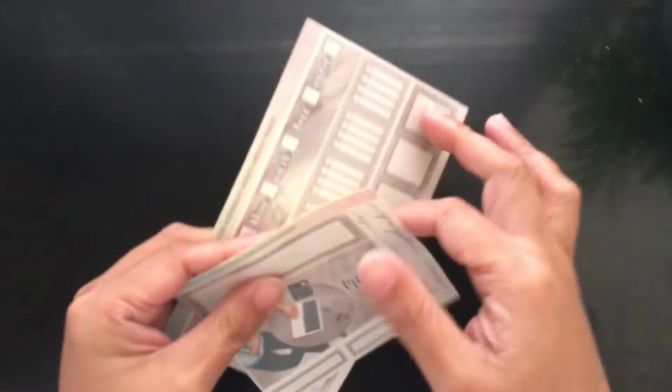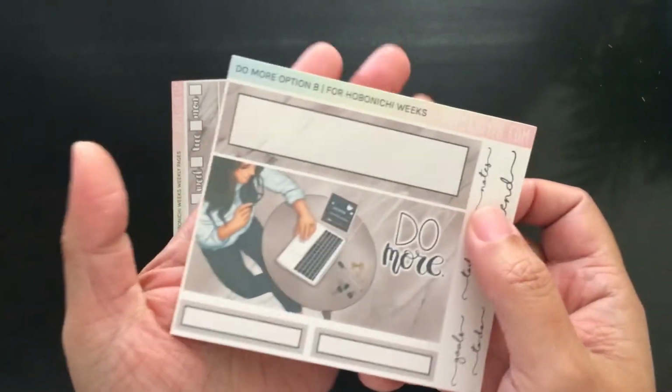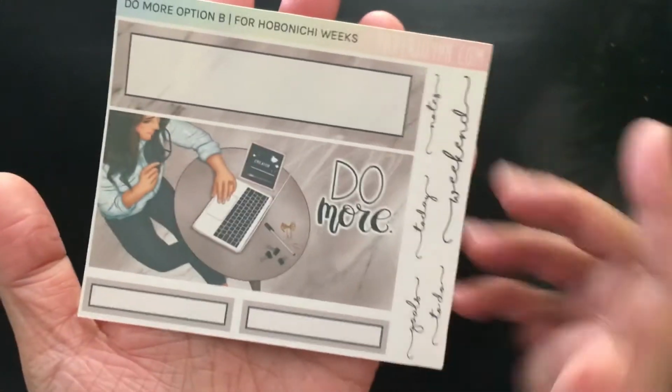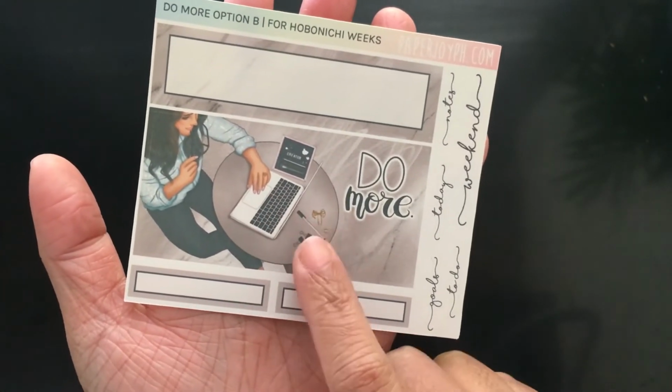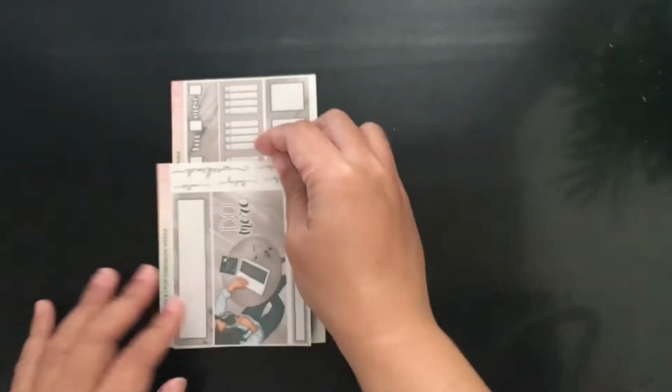Next, we have another gray kit, and this one is called Do More. This is option B, which means I think it has A through D. So it says do more here, and she's just on a desk with the laptop, and here are some stationery things for her, and she's thinking about what she's typing, which is me. That's actually really me. I might use that next week.